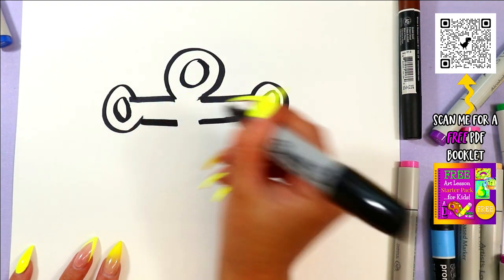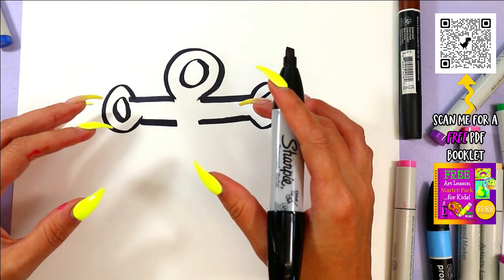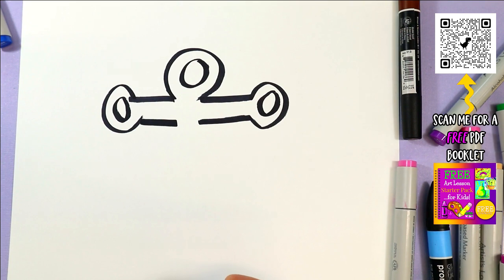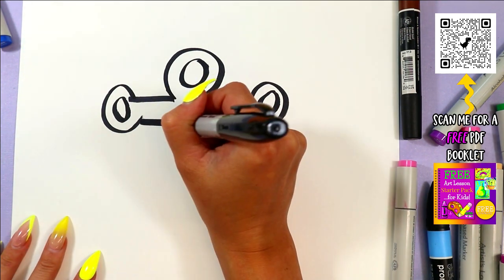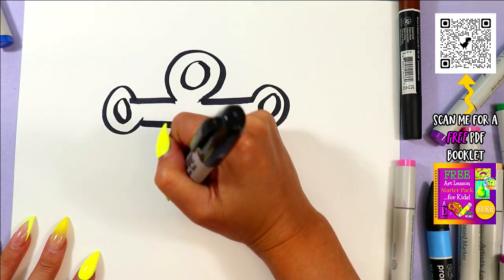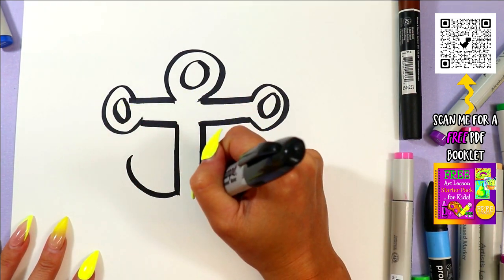Now anytime you need me to slow down or pause, just hit that pause button and I'll freeze. And then you can hit play when you're ready for me to continue. All right, from there we're gonna bring two lines down. And then we're gonna curve up and around on either side.